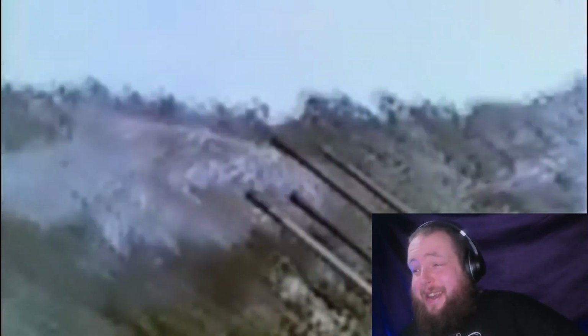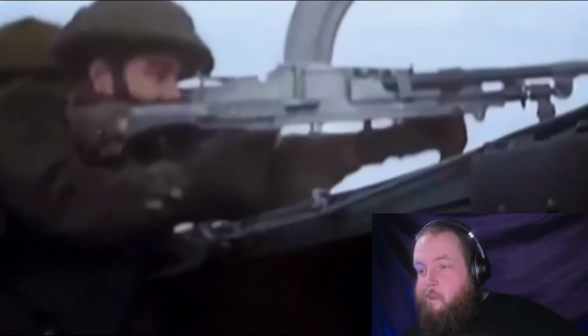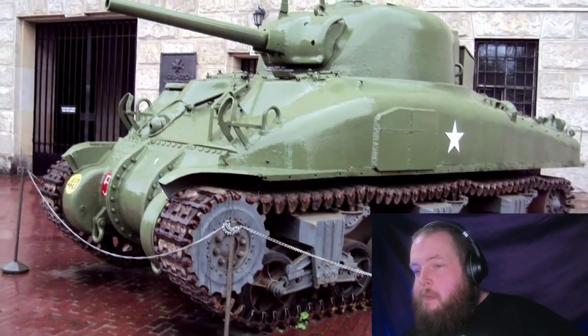All combatants in World War II had some form of mobile anti-aircraft gun, such as this one for the Germans and this one for the Soviets. In 1943, the Canadians wanted in on some of that hot anti-aircraft tank action, and in the same year proposed and built one based on the Sherman tank. Well, actually the Grizzly, but that's a whole other story.